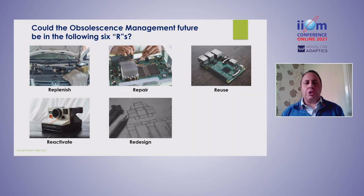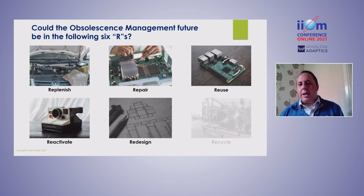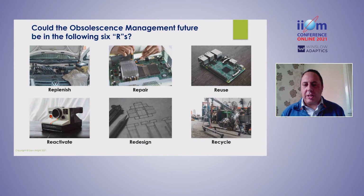Redesign of products. This should be seen as a relative last resort, but there are certain circumstances where the products may require a redesign because certain parts are no longer available or they are non-serviceable. And then finally, recycling. And here's a really good example of recycling. Somebody has got an old V8 engine that they are putting into another car.